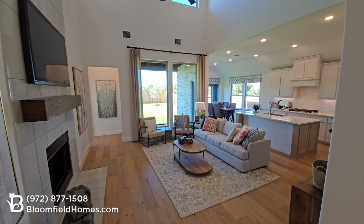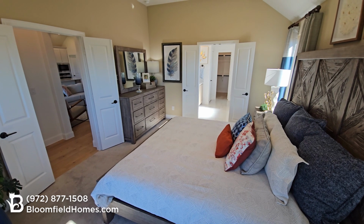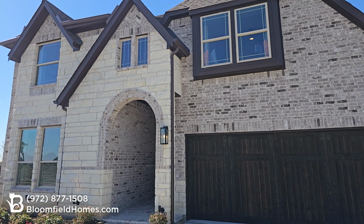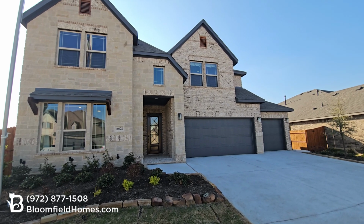The Violet is a versatile two-story design with 3 to 5 bedrooms and 2,400 to over 2,800 square feet. The combination of stone and brick, along with the architectural features, give this home great curb appeal. And there are 5 different elevations to choose from.